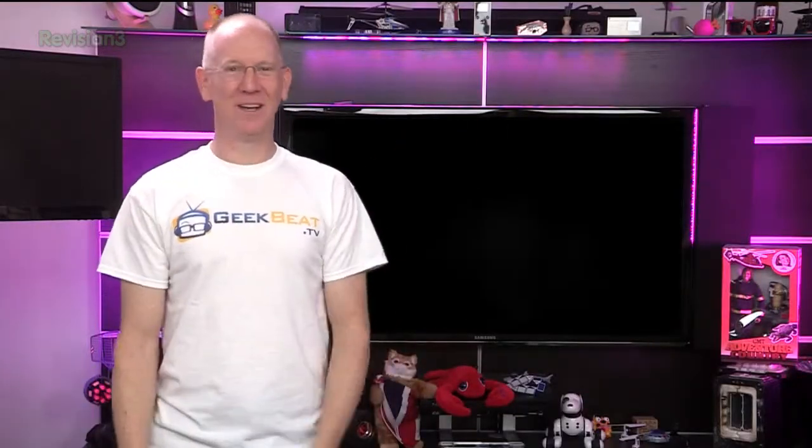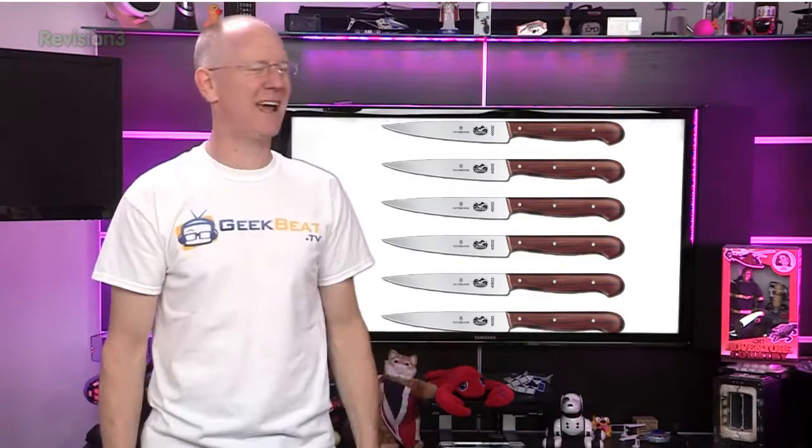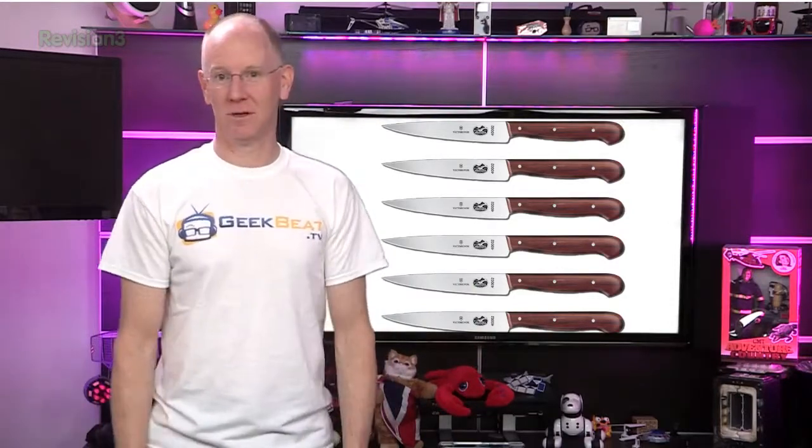Finally, when you have people come over for dinner for a nice meal, don't give them one of those crappy Walmart serrated knives to cut their food. Get a set of 6 Victorinox straight edge knives for $129 that'll slice through steak like butter. I've got a dozen of these and I love them, and you can just search the Geek Beat blog for my knife sharpening tips to keep them shaving sharp at all times.